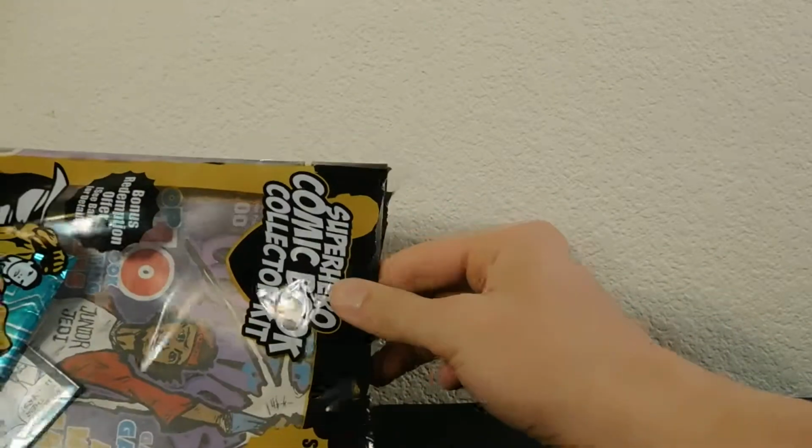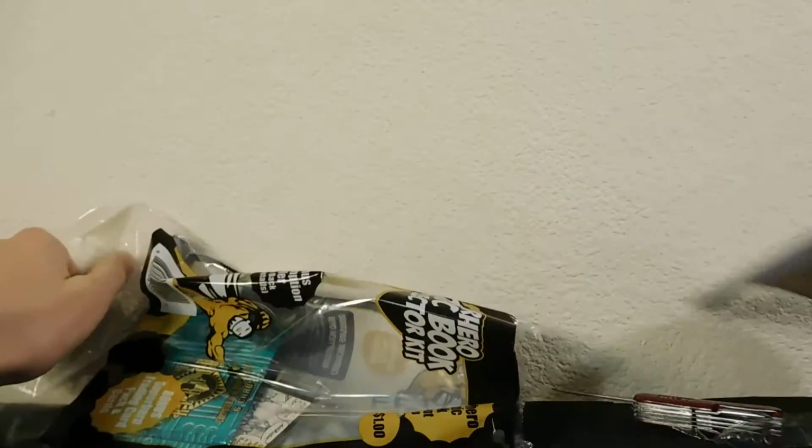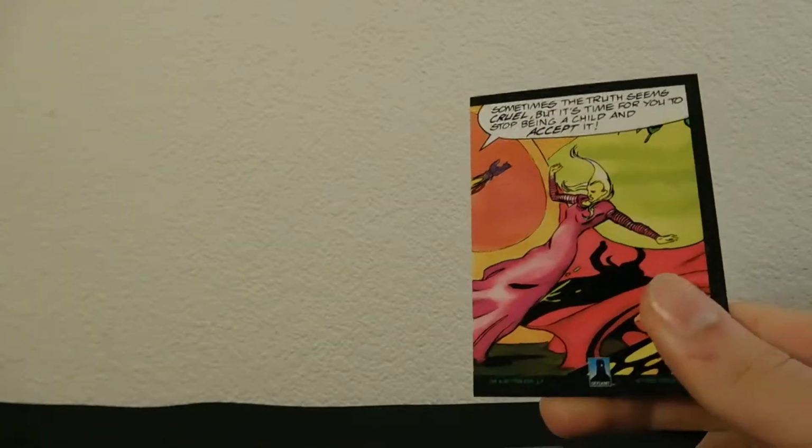Now what else do we get in here? The stupid pamphlet thing, I guess. Yeah, nothing new there. And then our trading cards. First off, we get some sort of comic trading card, which doesn't really have a name to it.